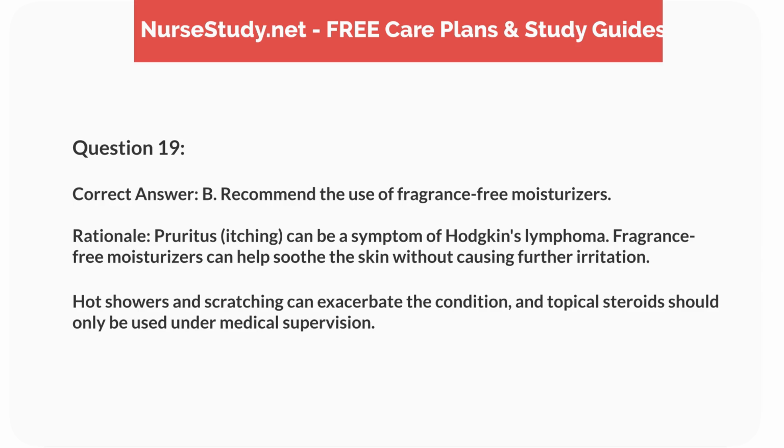Rationale: Pruritus, itching, can be a symptom of Hodgkin's lymphoma. Fragrance-free moisturizers can help soothe the skin without causing further irritation. Hot showers and scratching can exacerbate the condition, and topical steroids should only be used under medical supervision.